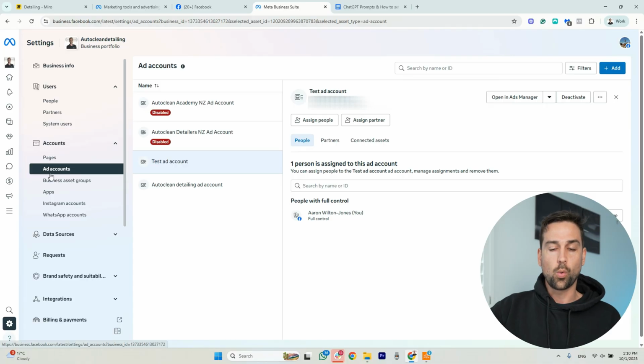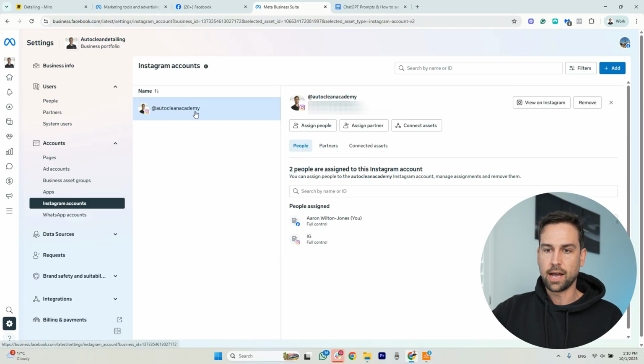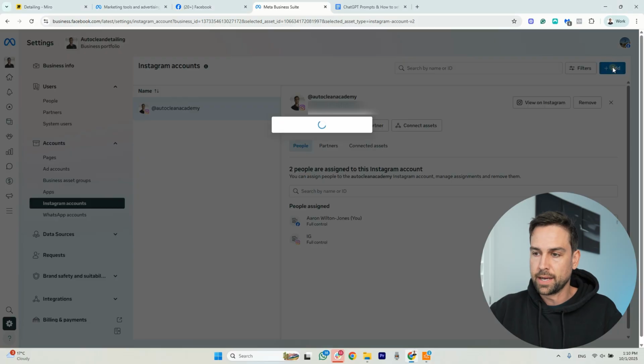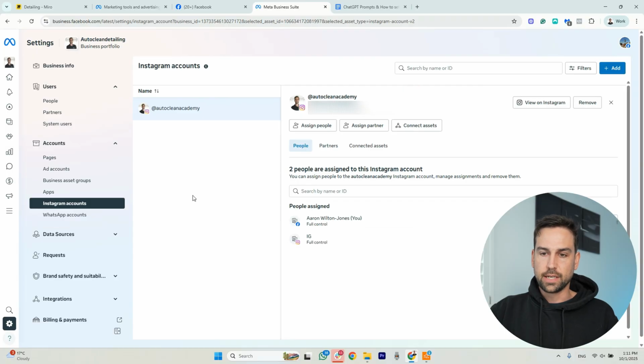And then also, the other important thing is to make sure your Instagram is connected. So you can see here, Instagram accounts, right? And then we can see that right here we've got our Instagram account connected. If you do not have it connected, then you'll just need to do the same as I just showed you with the Facebook page and go add, and then you'll just need to add your Instagram account. It'll just prompt you to log in, okay? And you can go from there. So we'll just exit that. Now, that's all you really need to know inside of the business portfolio, okay?